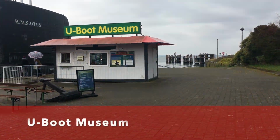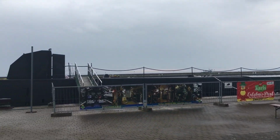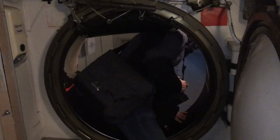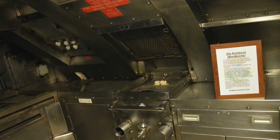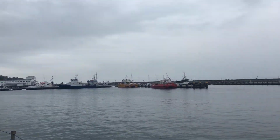In Sassnitz, you can also go to the U-boat museum, which was actually very interesting. And yes, the grandma also came with us to the U-boat. For me, it was very interesting to see how they live in such a U-boat, and especially how they cook. I enjoyed this museum a lot.